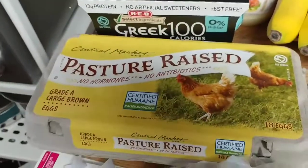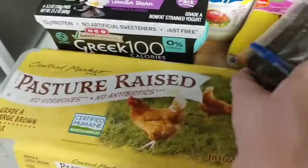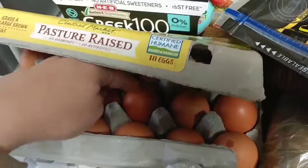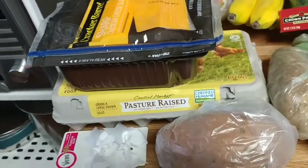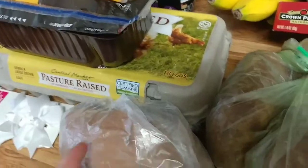I did pick up more of my pasture-raised eggs. I got the 18 count. These eggs are beautiful inside and out, guys. They are super dark brown, and when you crack these open, the yolk is almost orange. It is so nice. They taste different. Like, you can taste the difference. They have a much better flavor, in my opinion, than just the regular white eggs.